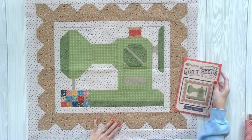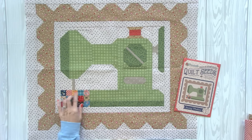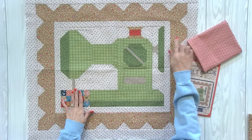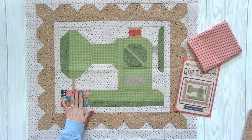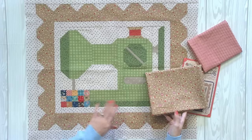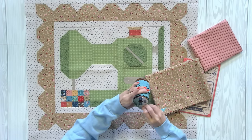So this one is sewing machine, and it's a green sewing machine. And I love every time Lori ever does a sewing machine, you'll notice the bed always has patchwork in it. This one, she selected a pink binding that's gonna pull from this. This is the backing and the vintage trim is going to be Cottage.